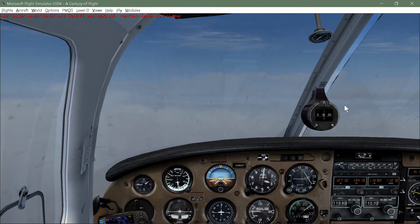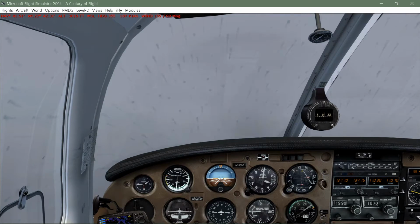Looks like we might break out on top of the clouds a little bit here. Okay, I'm going to pull up an approach plate on my phone really quick, just review it really fast here.